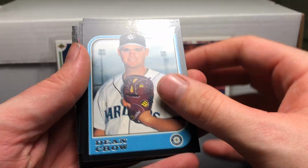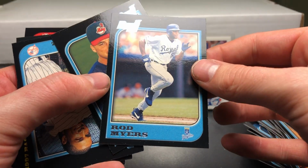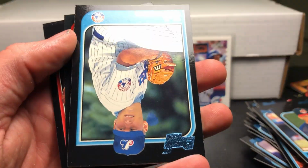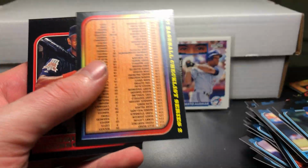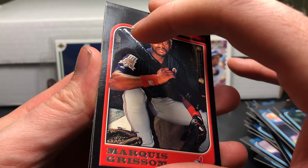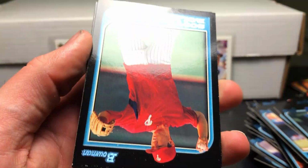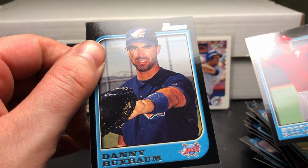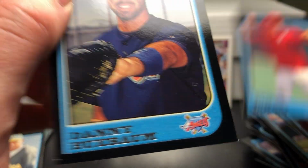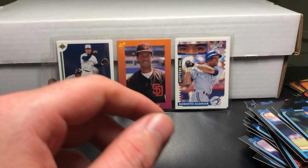Last pack, guys. Here we go. Dean Crow, first Bowman card. Rod Myers. Danny Peoples. Gabby Martinez. Last pack mojo, maybe. TJ Tucker. Bernie Williams. That's cool. Marquise Grissom. Cecil Fielder. Hey, Scott Rowland. And Danny Bucksbaum. Danny Bucksbaum.